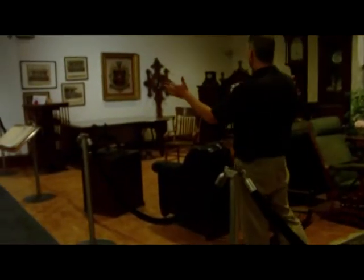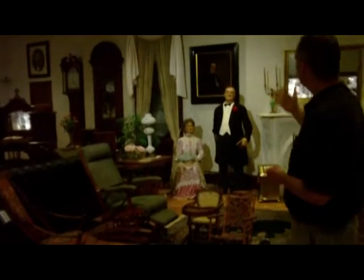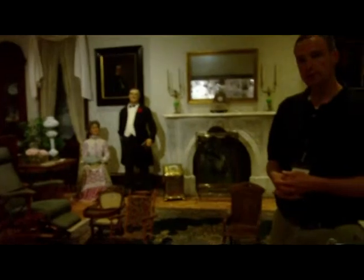Now, this is in 3 sections. Right over here, Mr. McKinley was a lawyer when he came to Canton, Ohio, and this is what his law office might have looked like when he was here in Canton. You can see right up there a picture of another famous lawyer, Mr. Abraham Lincoln, our 16th president. Mr. McKinley was our 25th president.